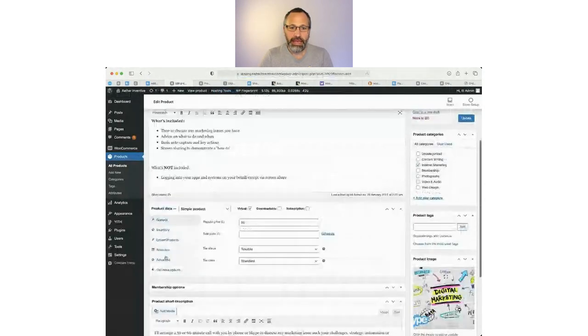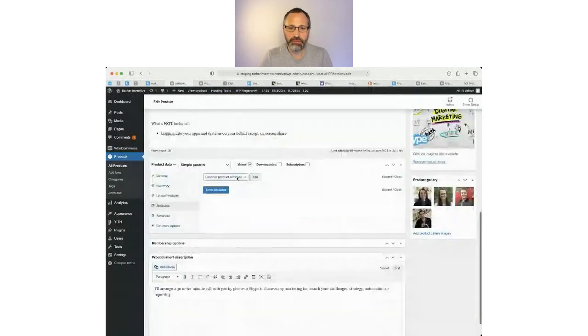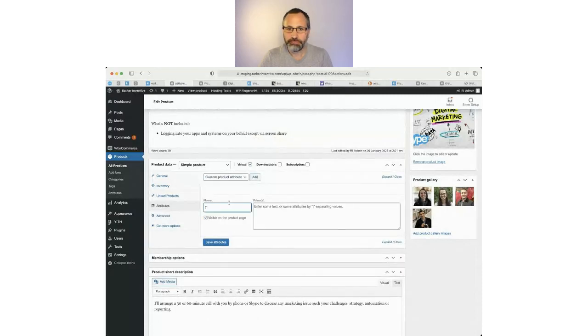And we want to go down to attributes. And I want to add a custom attribute called time. Actually, I would use this throughout lots of different products. So we've got 30 minutes, and then we use a pipe, which is that character, to separate it, or 60 minutes. So there are two options.